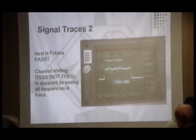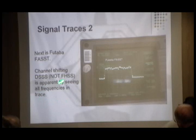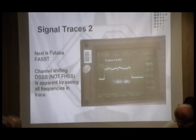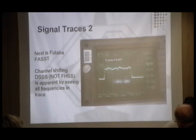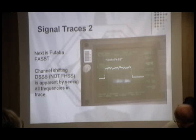Okay, so this is a Futaba FASST signal when you turn this on. This is that channel shifting direct sequence. And here you can't really see it, but basically when you put this on, this is how a frequency hopper will look. It takes up the entire band. But this is kind of shown over a period of time. At any one instant, you can't see where it is because it jumps from here to here to here to here to here to here.